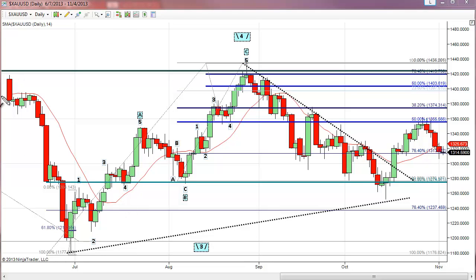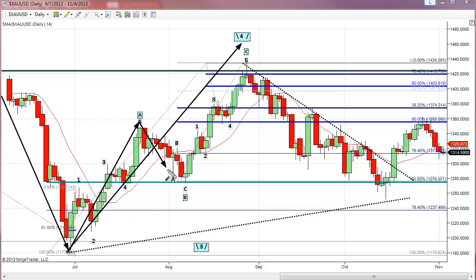Of course, this was that long wave down 3 that we just spoke about. And then from the conclusion of 3, we go to wave 4. And as I said, I believe that wave 4 was an A, a B, and a C. And of course, we subdivided this into the subcount 1, 2, 3, 4, and 5.